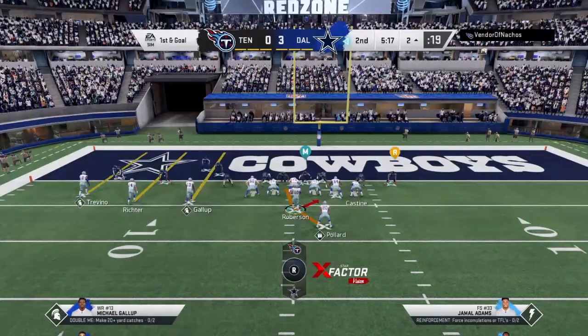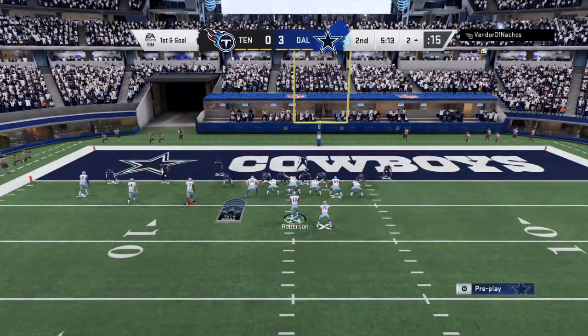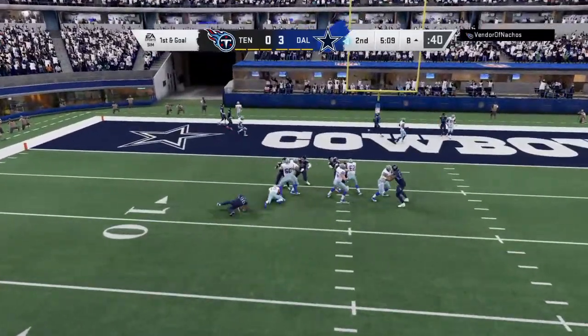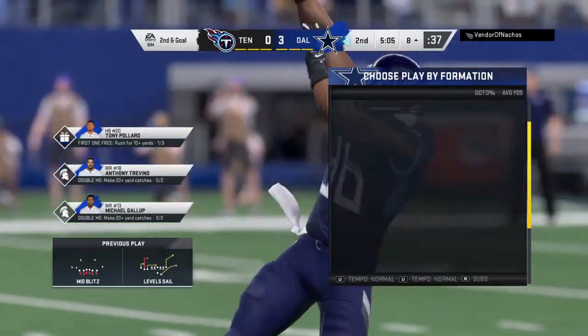Set, ready. Pass. Operating from the gun. Roberson under pressure now, and he's going to go down. Sacked back around the 8.